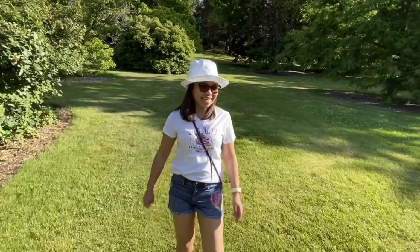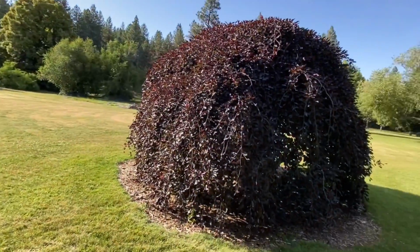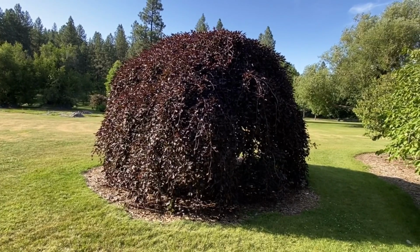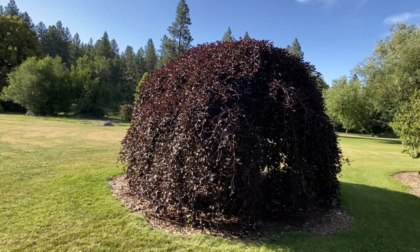Go, get it again. It's pretty cool. It's a small dome.